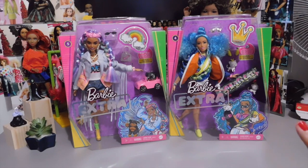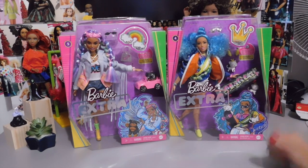So, if you're interested, run to Walmart and check it out. And see if they've got them in stock and what's coming available. So, you know, go for that.